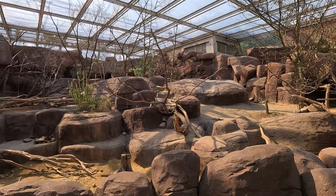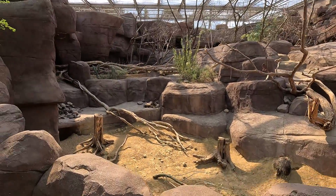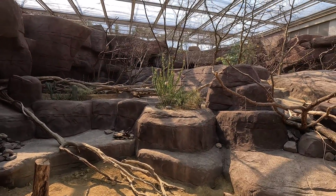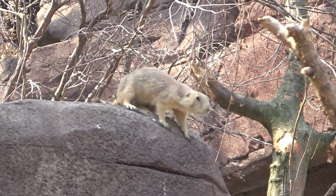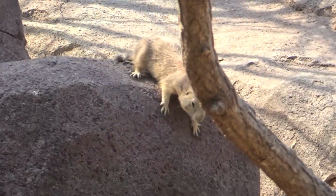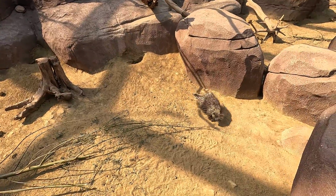Anyway, over here in the desert of Burgers Zoo, and we also saw this enclosure in the collared peccary video. This is a shared enclosure between the collared peccary, tree porcupine, and the prairie dog. We can see them over here climbing on the rocks, getting a nice view of the area around them, and very gracefully getting down again. So yeah, absolutely awesome enclosure. I am a really big fan of this one.